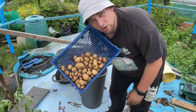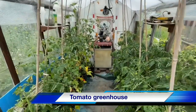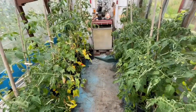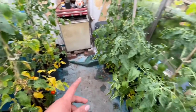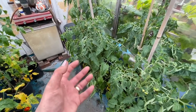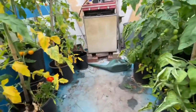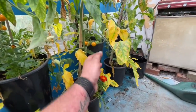Right, let's go have a look at the tomatoes and see what else I can take home today. So this is the middle greenhouse, my 8x6 in the middle of the garden, hence the reason why it's called middle greenhouse. And on the left hand side I've got Sun Gold, and on the right hand side we've got Golden Sunrise. Golden Sunrise are a salad type tomato which are yellow in colour, but I like to grow the Sun Gold because they look beautiful for a start.